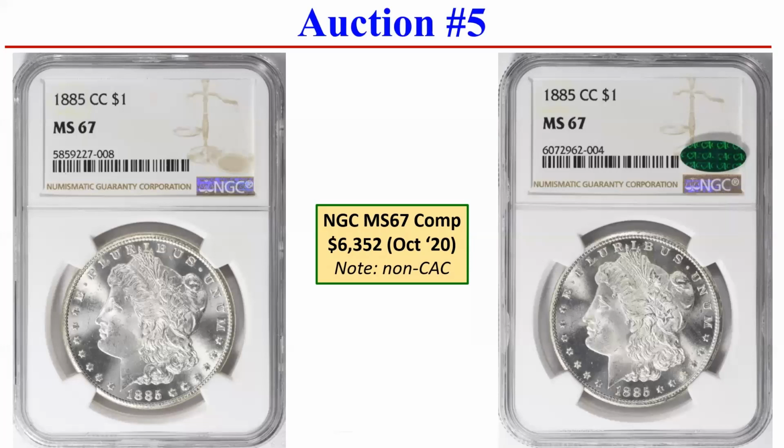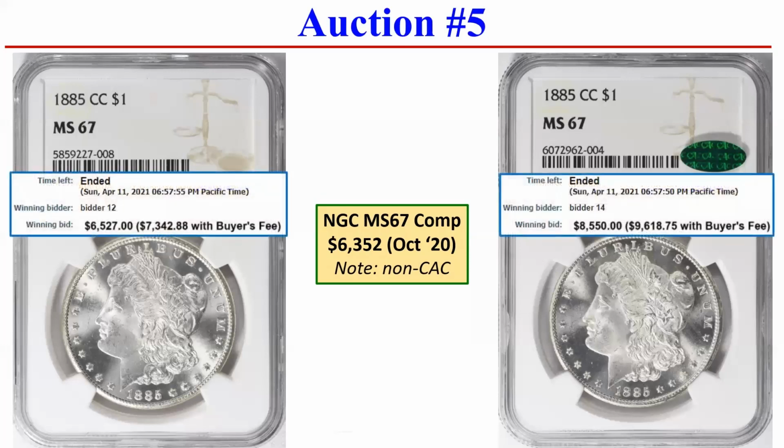So take a wild guess at how much more you think this CAC sticker is worth. I think you'd be surprised. In the eyes of the market, it was worth essentially $2,300, which is kind of mind-boggling. Both sold well. As you can see, even the one on the left sold well beyond $1,000 more than the most recent comp just back in October. So very strong in its own right, but a $9,600 final price for the one on the right was extremely impressive.